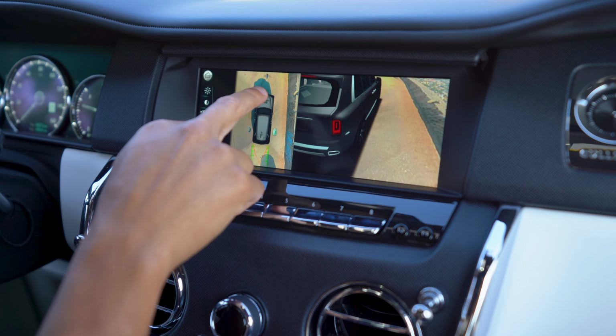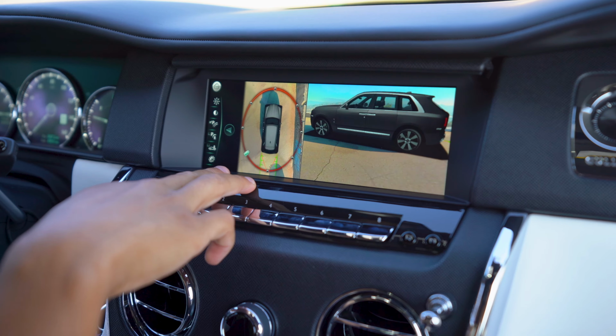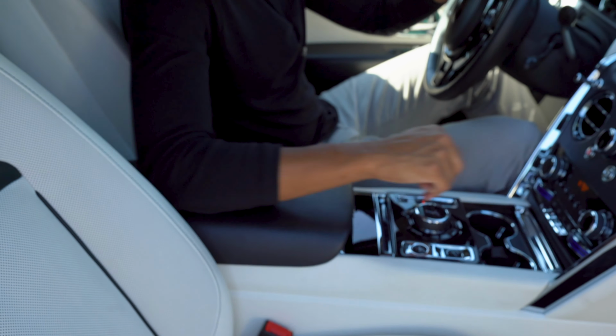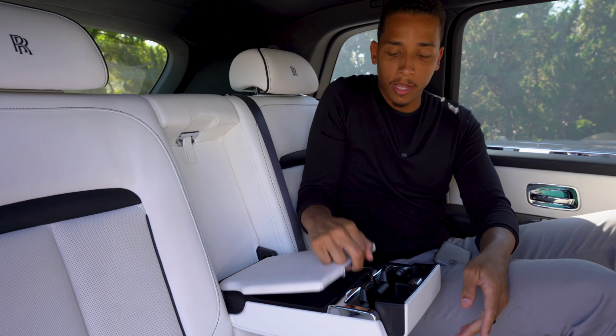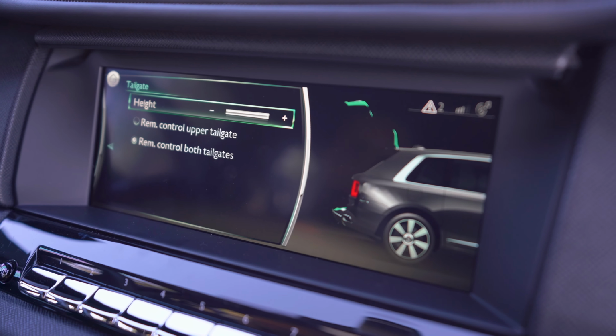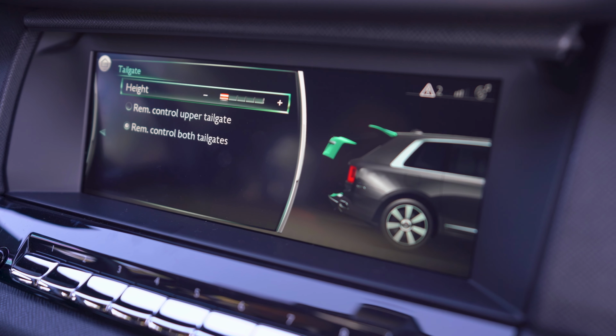You can also see a 360-degree bird's eye view of this Rolls Royce Cullinan. So if you're ever in a sticky or tight situation, you know how to proceed moving into it. You have cup holders and an armrest with tons of storage in the front and also in the rear. You can also control your tailgate to open up fully, 3/4 way, halfway, or a quarter way, or pretty much all the way closed. So if you're in a tight spot, you don't ever have to worry about hitting your trunk on the roof or on a wall.